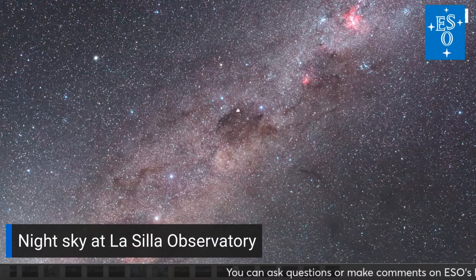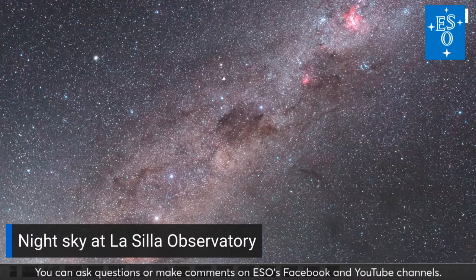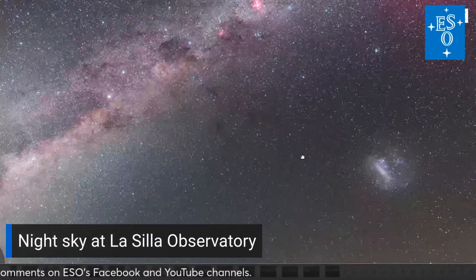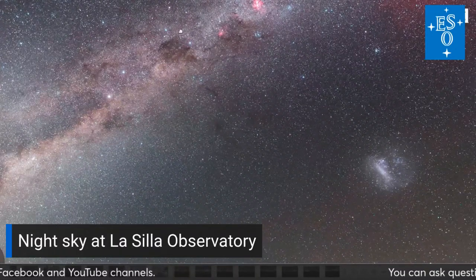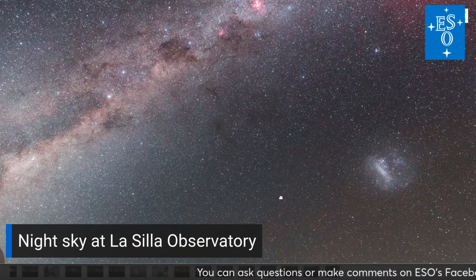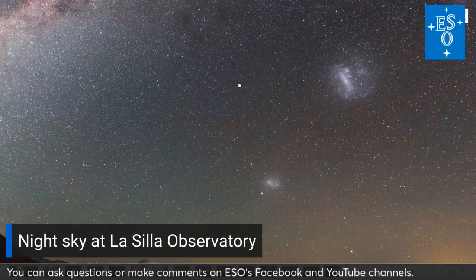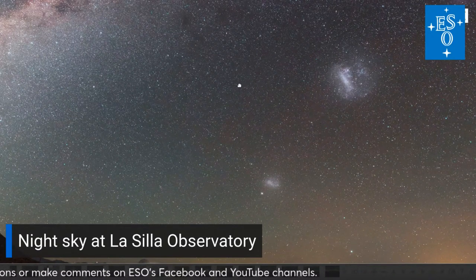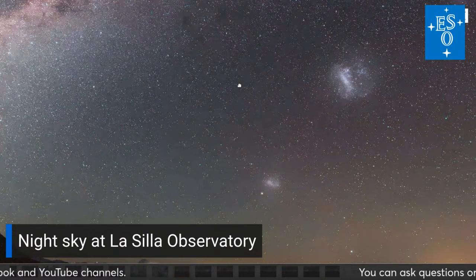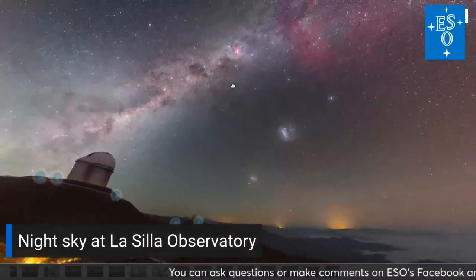So we have this dark cloud over here, and 1, 2, 3, 4 stars of the Cross. And let's extend this axis, the major axis, 3.5 times. 1, 2, 3.5, and over here should be the South Celestial Pole. And as you can see, it also makes a triangle with the Small and the Large Magellanic Cloud. And this is the place where the South Celestial Pole will be.